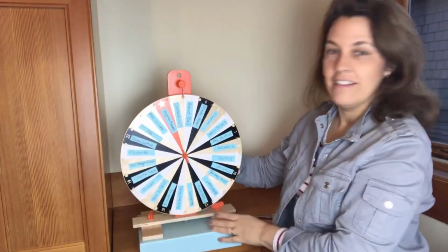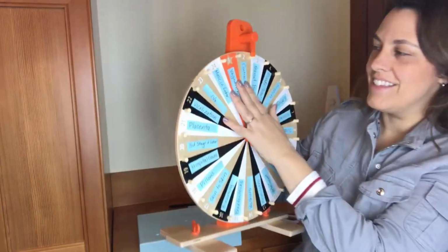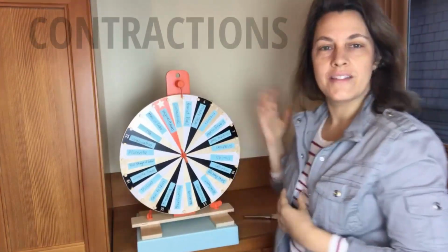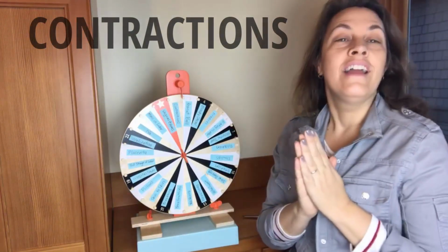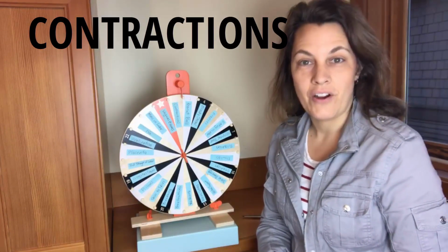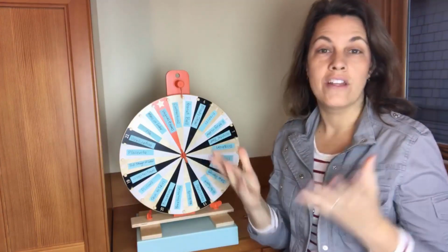Ooh. Okay. Talking about contractions. So number 2, we didn't go far. Talking about contractions. Contractions are the main work of labor. When people talk about labor pains, when they talk about going into labor, it all revolves around contractions.